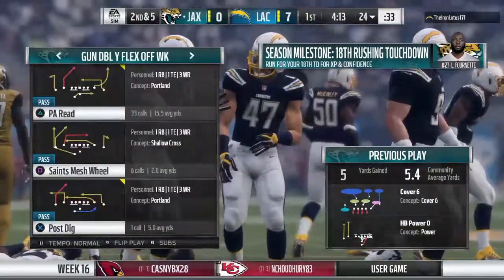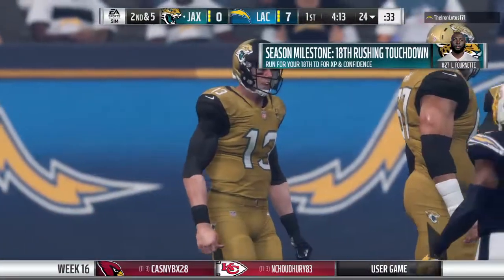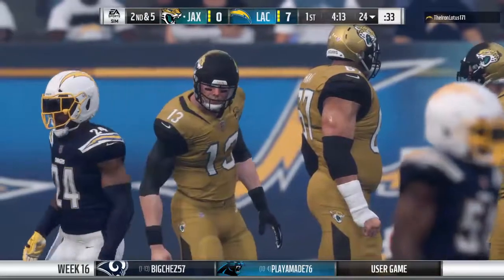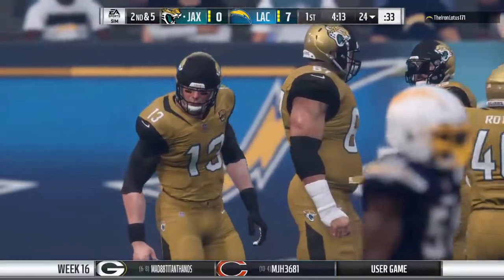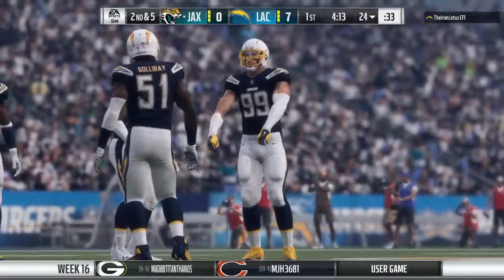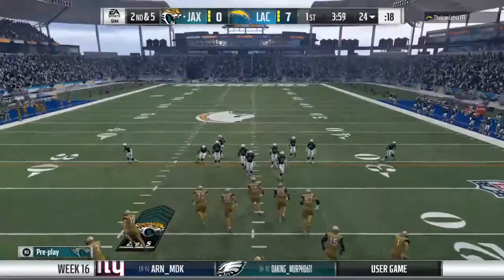It's really simple to say that they know their identity, that they are a passing team. But one of the reasons that they're so successful, they know how to mix in the run and make sure that they keep the defense off balance and not able to just simply say, let's go get the quarterback and disrupt things. Counting down toward the midway point in quarter one.